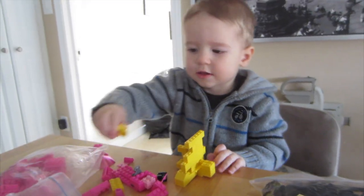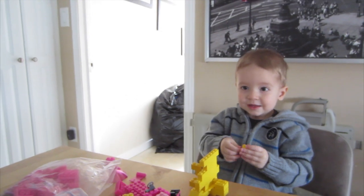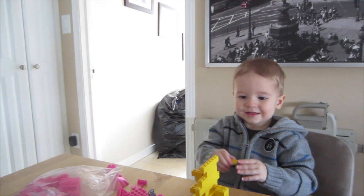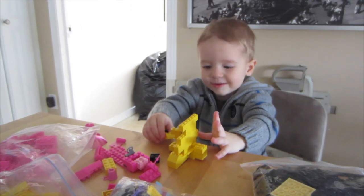Do you know what color this is? What color is it? Yellow. Yellow, that's right. He's learning his colors pretty fast and actually really impressed. Now he's got to work on potty training.